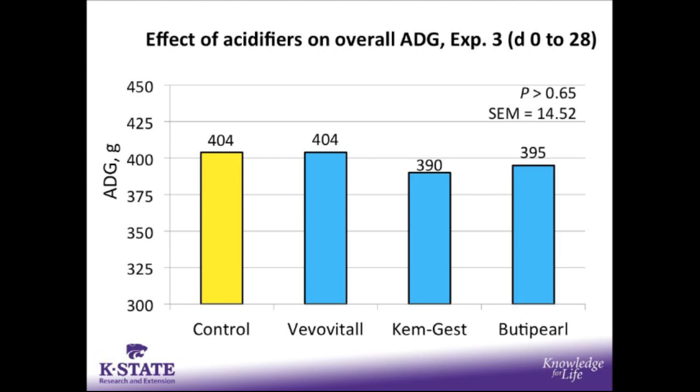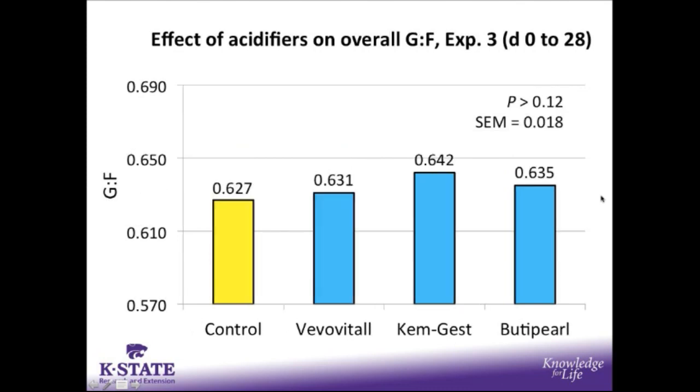So then we wanted to follow this up with experiment 3, where instead of feeding the treatment diets only from day 0 to 14, we decided to extend it out all the way from day 0 to 28. So here, looking at another commercial trial where the acidifiers were fed from day 0 to 28, unfortunately, adding acidifiers into the diet did not influence average daily gain in this trial. And then looking at feed efficiency, we also did not see a difference among the 4 treatments for gain to feed.